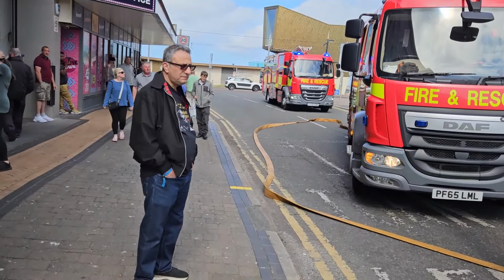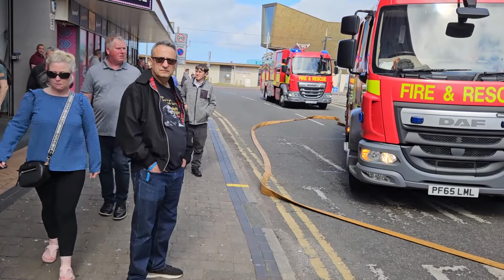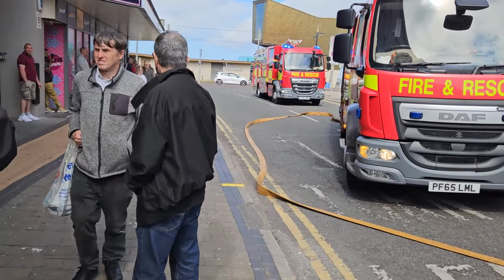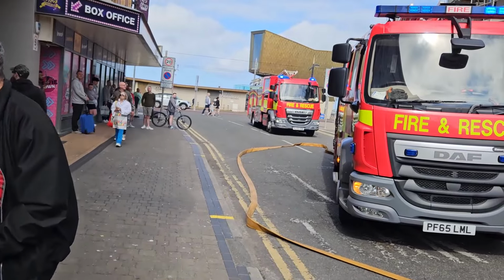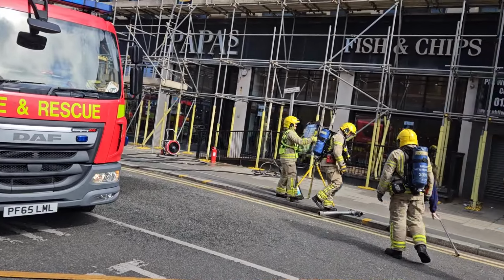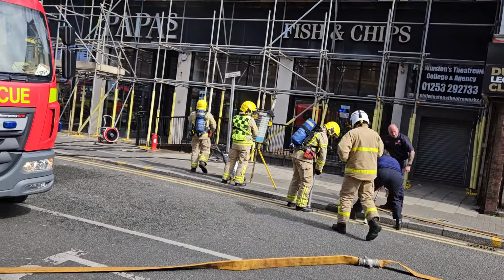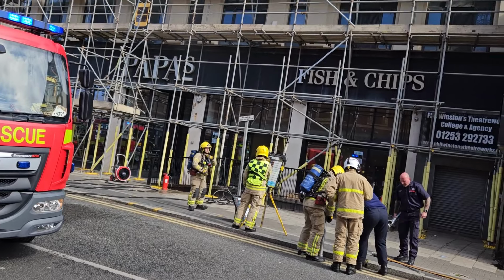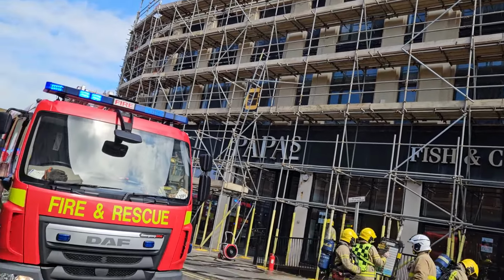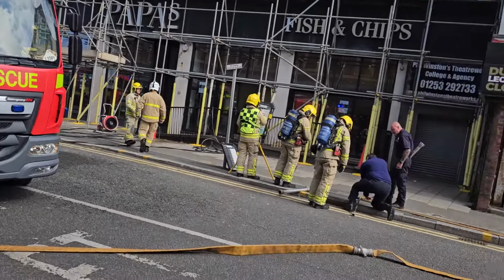A very good morning to you on Saturday the 22nd, and it is just coming up to 9:30 in the morning. Down there is the Tourist Information Centre and the Wedding Chapel. Well, today we have had, opposite in Papa's fish and chip shop, an incident. Yes, there's been smoke gushing out of here for a good while, and now the fire and rescue teams have arrived.